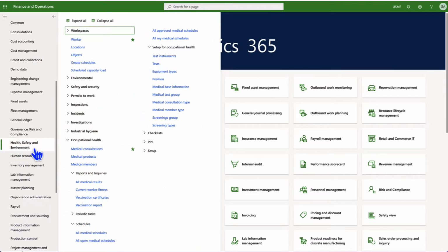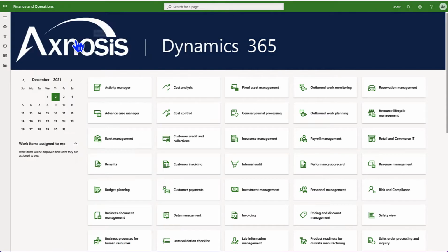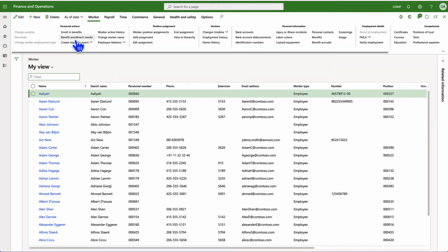What we do to get to Peter's information is we navigate on the left through the modules to the Health, Safety and Environment area, and we go to the worker link. This would show us a list of all of the workers that are configured in the system. You can see on the worker type column that these have been classified as employees. In our scenario, we can also accommodate volunteers and contractors.